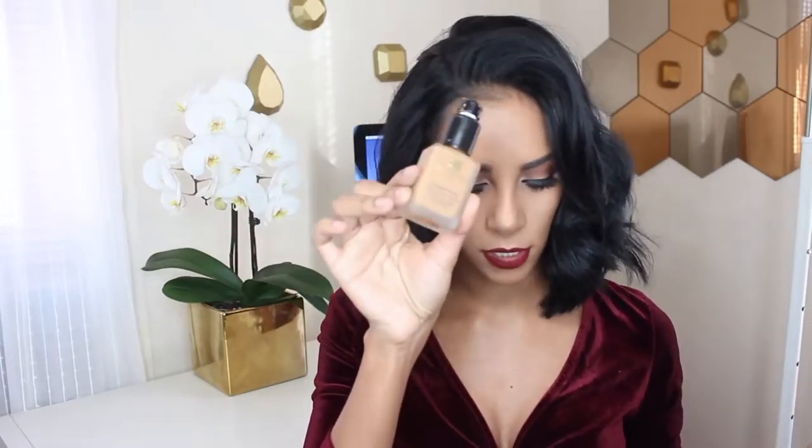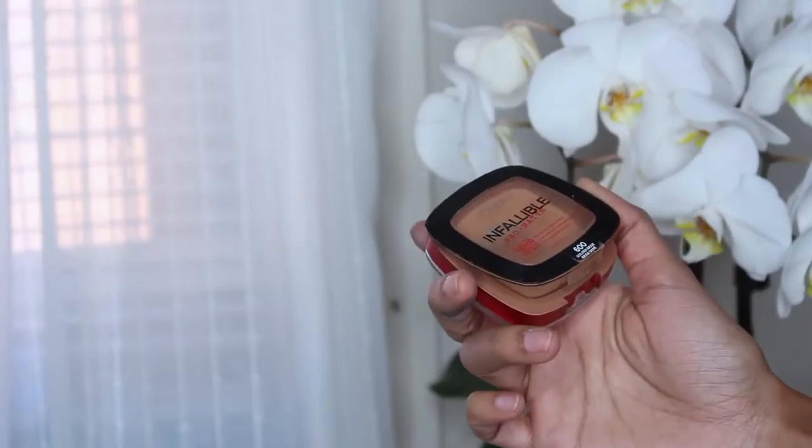Point is, amazing foundation, Estee Double Wear. Powder has to go to the one that I've used for probably every tutorial, the L'Oreal Infallible Pro Matte in 600. This is such an amazing powder to set your face or to even use as a powder foundation. I don't necessarily use it for that, but I do set it lightly over the foundation. Basically, it helps with my oily skin and keeps the foundation in place, and it just makes the foundation a lot more long-lasting as well.